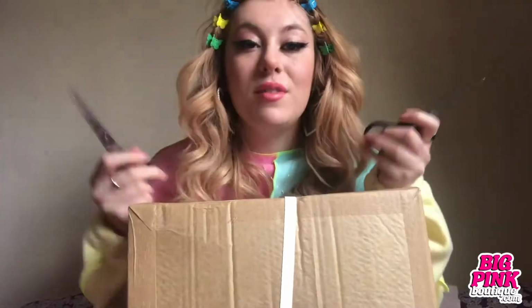Hello! I'm so excited. Today I finally get to unbox issue 2 of the doll issue Big Pink Pages. It has arrived. We have a bigger box this time. Oh! Inside this box is 100 copies of the doll issue of Big Pink Pages. So I just want to jump in.